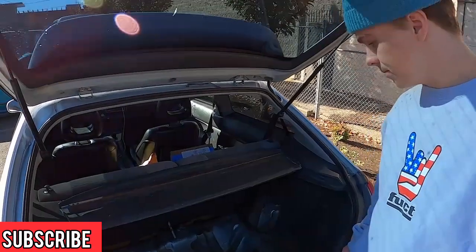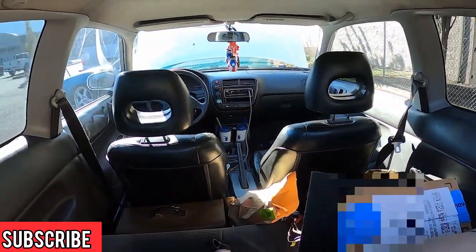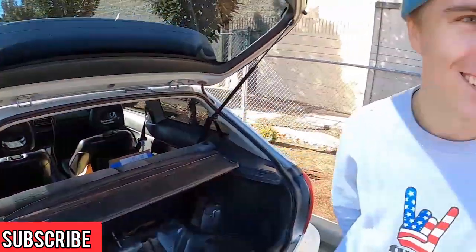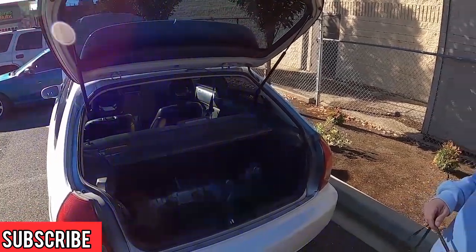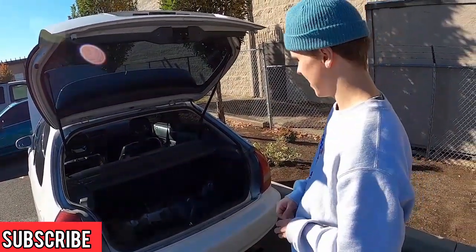Right. Those are the seats that you had installed, right? RSX. Yup. So that's not an RSX. I said the seat. That's a GSR seat. You didn't take RSX seats? No. I like how those look more. So, okay. Yeah. You don't want the bucket seats?